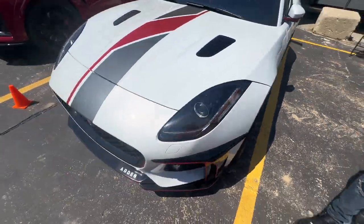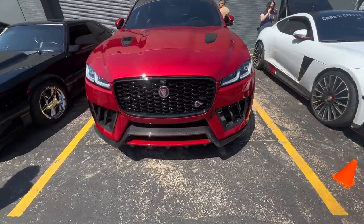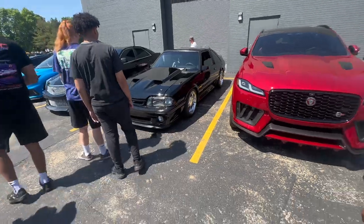Feel me? Oh, he opened up the door. It looks hard. This is an SVR. This one is a fast one, too. We got us a Fox body. That looks in mint condition, too. It looks like it's brand new.